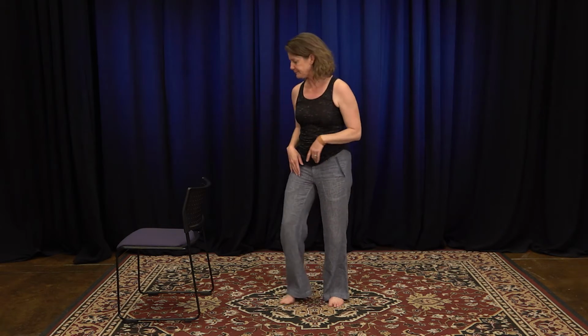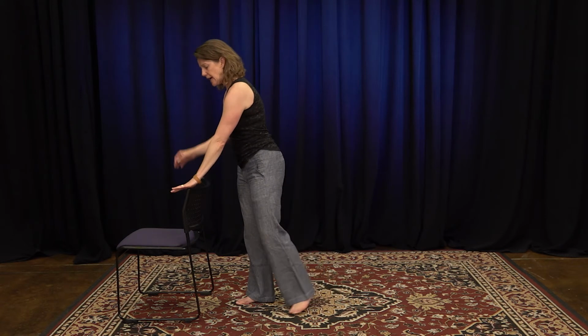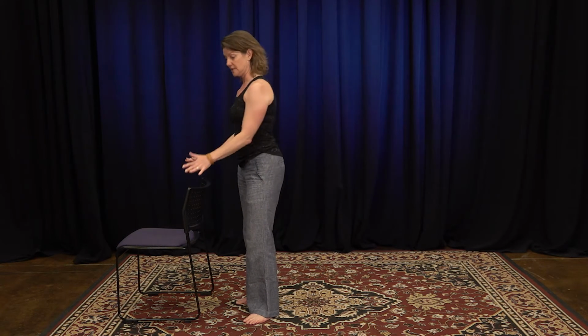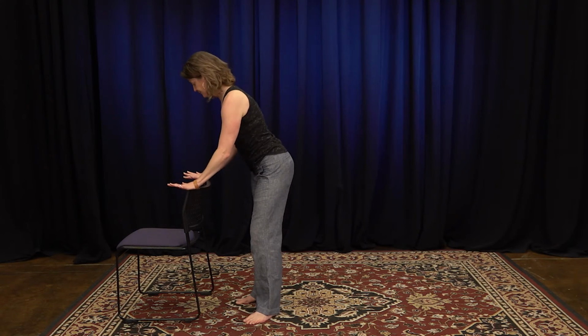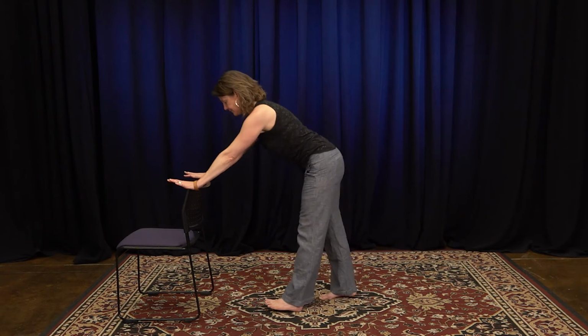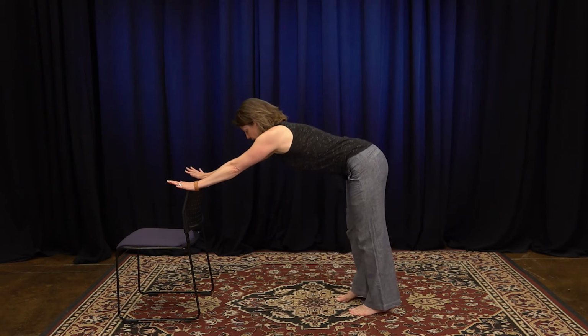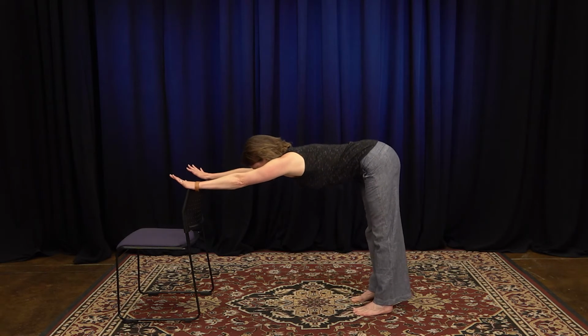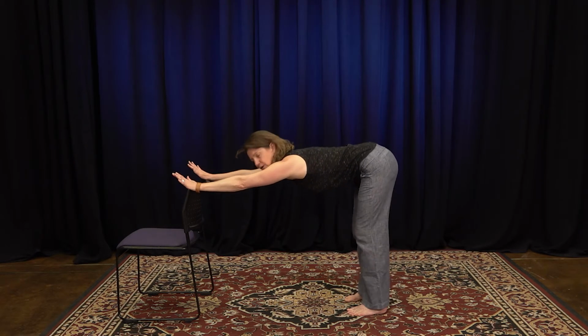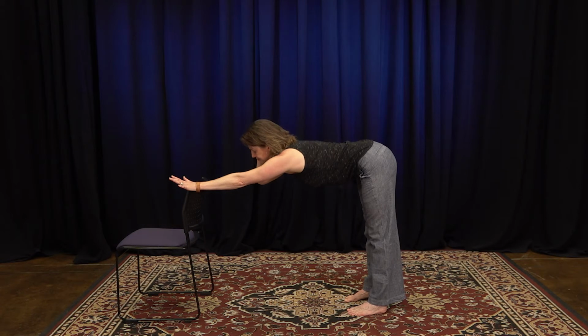All right, now you're going to use the back of a chair or a desk, table, countertop. Place your hands as wide as you can, but make sure that you feel safe and secure, so you don't want to be slipping off, okay? So hands as wide as you can, ideally about shoulder distance apart. And then you're going to walk your feet back. And we're working here towards making an L shape, or an upside down L shape really.